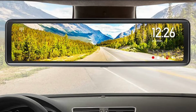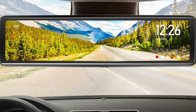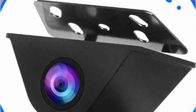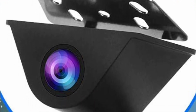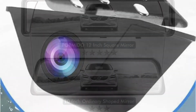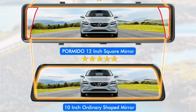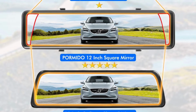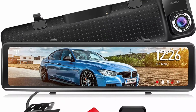However, the best feature of the Pormido mirror dash cameras has to be their camera lens. Both of the cameras included in this set are powered by a Sony sensor. Thus, you will get WDR capture technology, which ensures true colors on the display. Even the capture resolution of the camera is 1296, which is a bit higher than the standard 1080p resolution. The rear camera of this set is very discreet in terms of design and comes with a 33ft long connection cable for ease of installation.